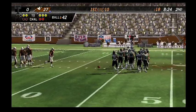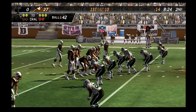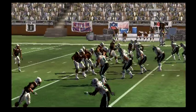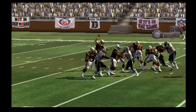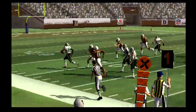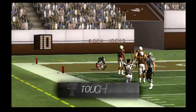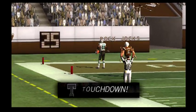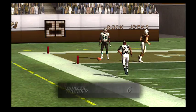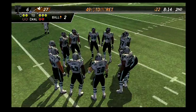First and 10. Ball on the 42-yard line. Pass play here on first down. With the pass, the defense has it. The 40, the 30, the 20, the 10. Here's Milton. Dives. Touchdown. The cornerback makes a fabulous play and ends up with a touchdown.